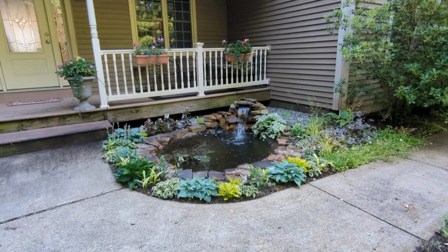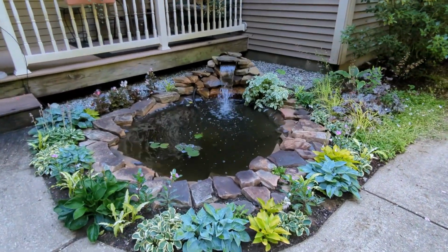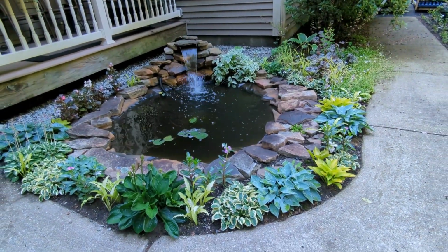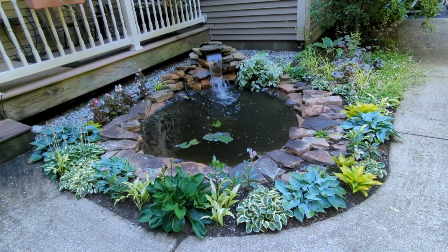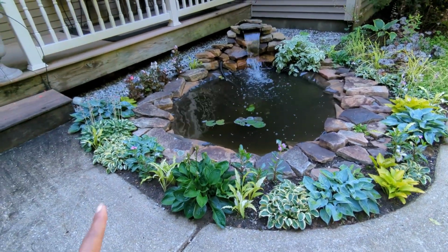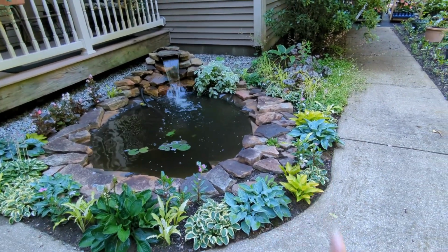As we head to my front door, you can see I have a nice pond, which is a wonderful little water feature. We added that a number of years ago. Around it are a bunch of begonias, annuals that I had started from seed. There are also some vinca that I started from seed. And then you can see the beautiful miniature, small size hosta.